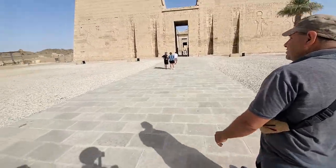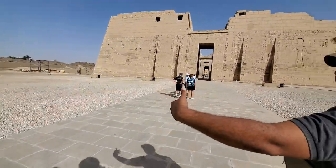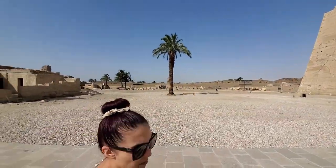Inside of the tomb. This is the royal palace. An ongoing excavation and ongoing restoration inside the tomb.